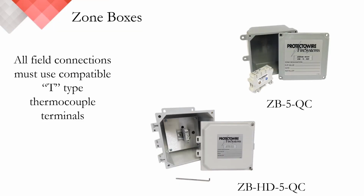Having spoken in detail about our CTM 530 interface module, as well as our CTI series linear heat detectors and their different jackets, I'd like to move on and talk about some of the accessories that are necessary to complete the circuits and zones that use our CTI technology. We offer two different junction boxes that are compatible with this. I say compatible because of the terminal blocks inside of them. Every portion of our CTI series field detection circuit has to be T-type thermocouple compatible.